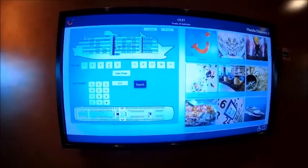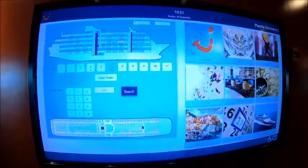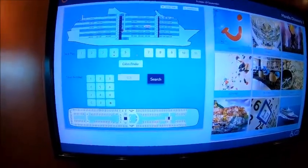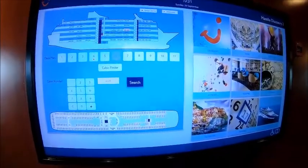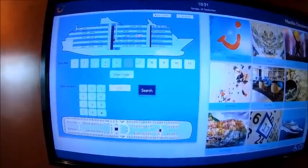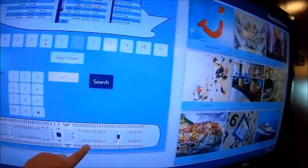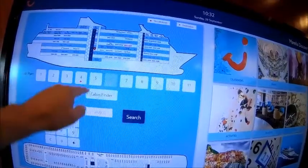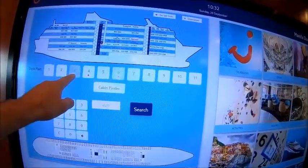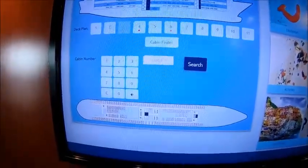So another good thing around this ship is these. These are all over the place. Gives you an idea of where you are and also where you can go, and I believe most of them are touch screens. Not sure about this one. Should we give it a go? Oh, it is. It's not doing much. Oh, there you go. Change to deck 3.